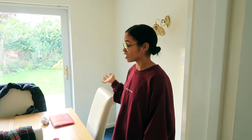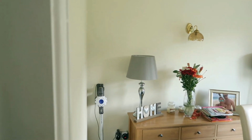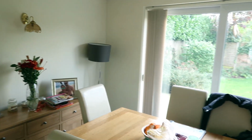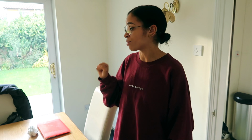But it is really nice actually having a separate dining room, and considering we came from a kitchen diner, I've not actually missed having it all in one at the moment. I quite like having a separate dining room, but that being said, I am on project save. Let's get this extension done because it's always something I've wanted, and I really want some bifold doors because, well, then you're living the dream.